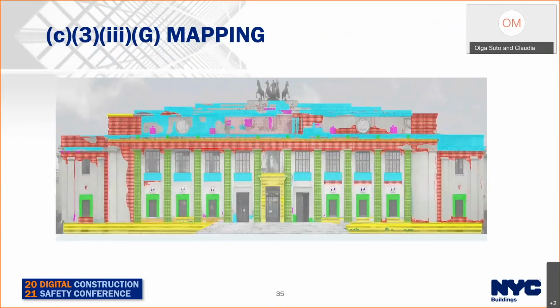Another big change is mapping. What do we mean by mapping and why do we need this? We need to know where conditions are located on the facades. It is important for us because public protection depends on it. It also gives us a baseline of conditions for future amended filings. It helps us track the repairs. Inspection findings could be documented either on elevation drawings, marked up elevation photos, or a combination of both, as long as they provide a clear representation of the locations of all the facade conditions.